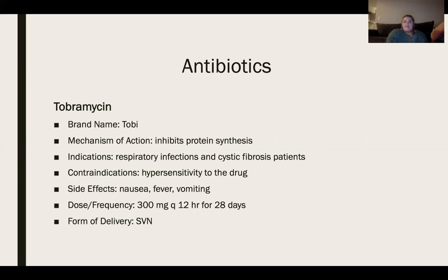So the next one is tobramycin, and the brand name is TOBI. This inhibits protein synthesis, and it's indicated for patients with respiratory infections and patients with cystic fibrosis. Contraindications, again, is just hypersensitivity to the drug or its components. Side effects include nausea, fever, and vomiting. The dose and frequency is 300 milligrams every 12 hours for 28 days, and that's through a small volume nebulizer.